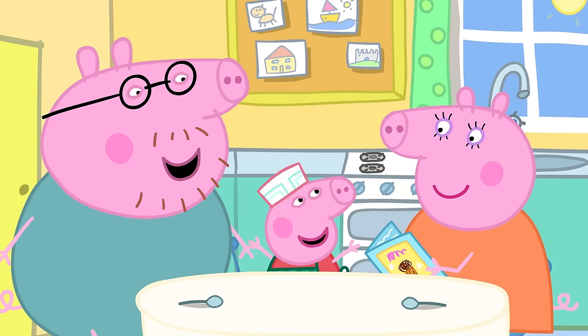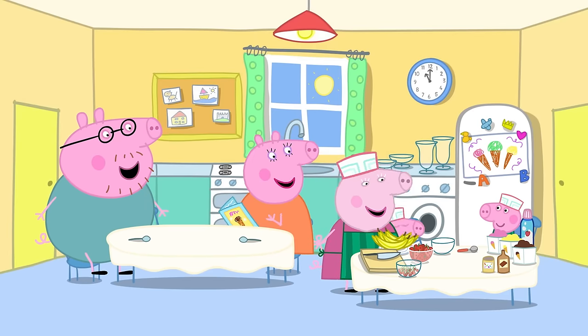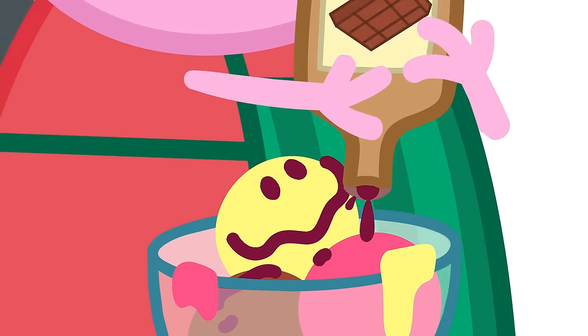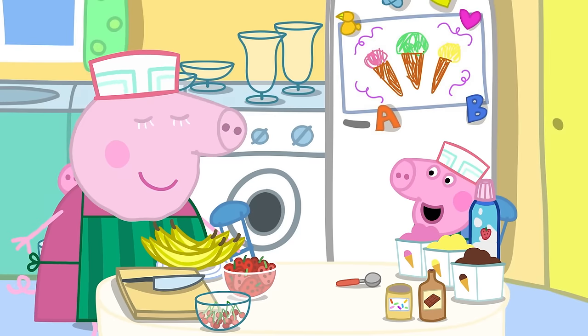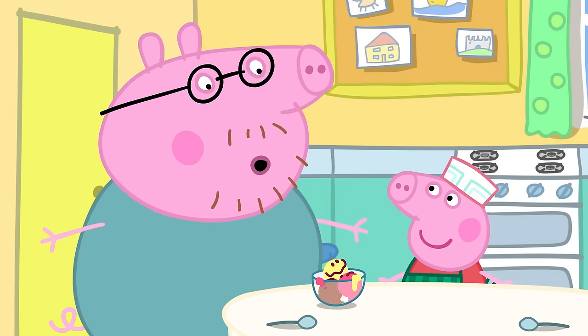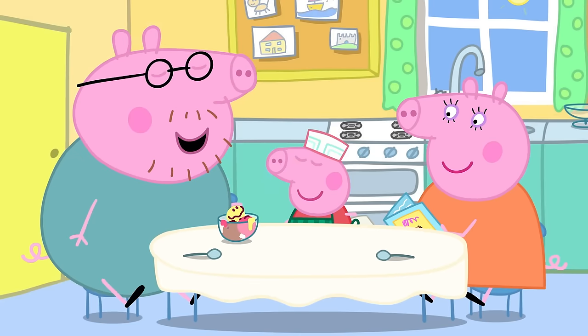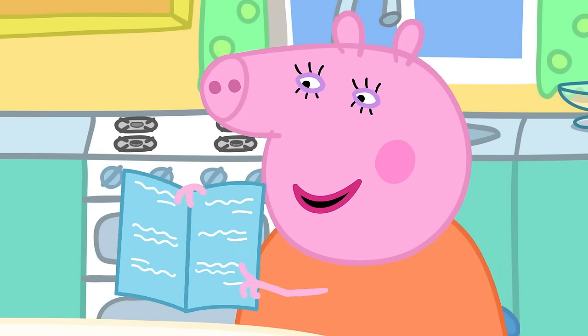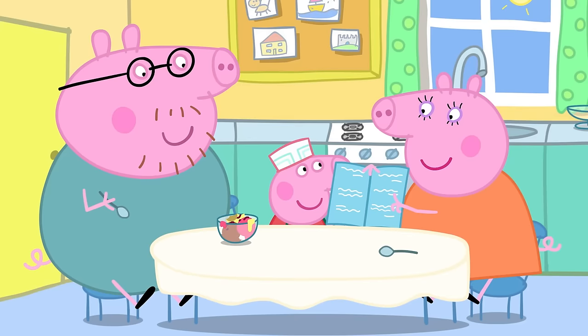Welcome to the ice cream shop. It is a very hot day, so Peppa and George are playing ice cream shop. Here you go, Mr. Daddy Pig. Oh, thank you. What would you like, Mrs. Mummy Pig? I'd like a banana split, please.